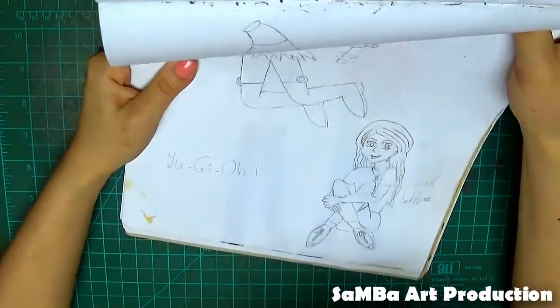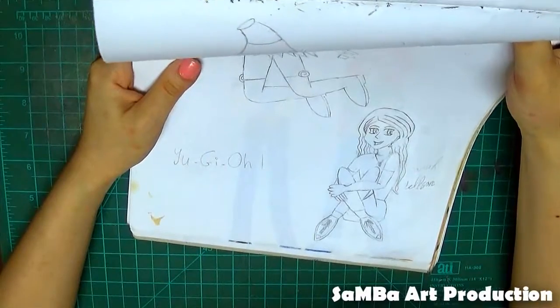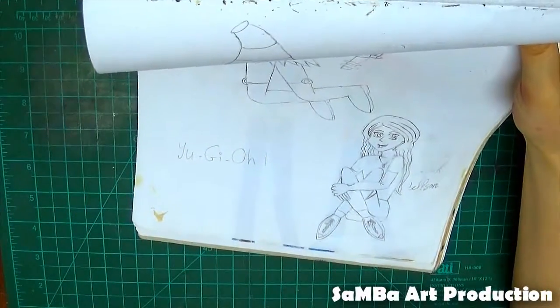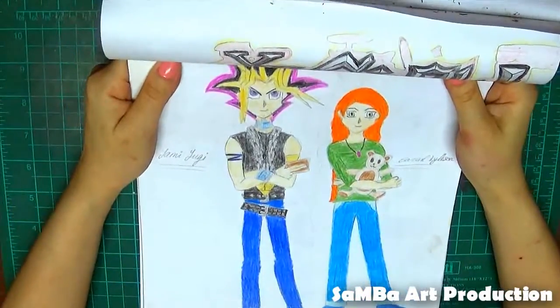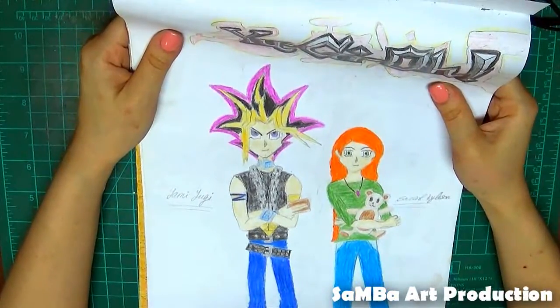Yeah. What is this? Sarah, what? Tilson? I made myself an OC and I called myself Sarah Tilson. Oh god. Moving on. Oh, hi. This is good. It's my Sarah Tyson. Oh, it's Tyson, not Tilson. My OC with Yugi next to her.